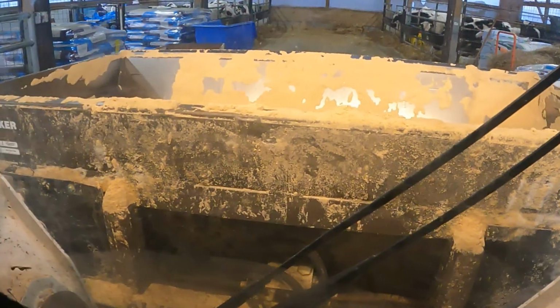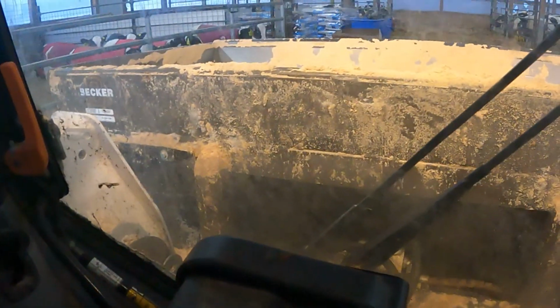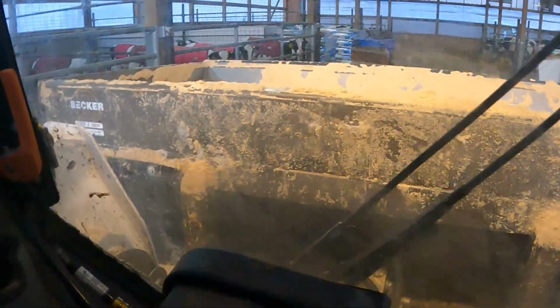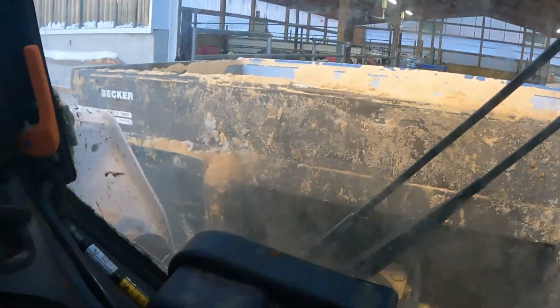It's really high quality, which makes it nice. And it's very heavy, as I can tell. And I'm just gonna go bring it and set it outside for a second while I get the bale in. Then I'll put it back.